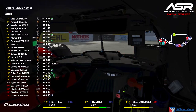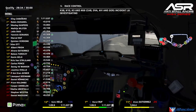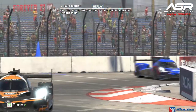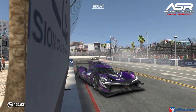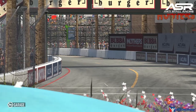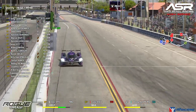I don't know what happened there, but there was an incident in, I think it was turn one, with three or four cars. So, as you say, it just popped up now on the screen. Oh, yeah, and wow. Someone went flying off, and then it's just cascaded from there. So race control are all over that one. That was super messy there.